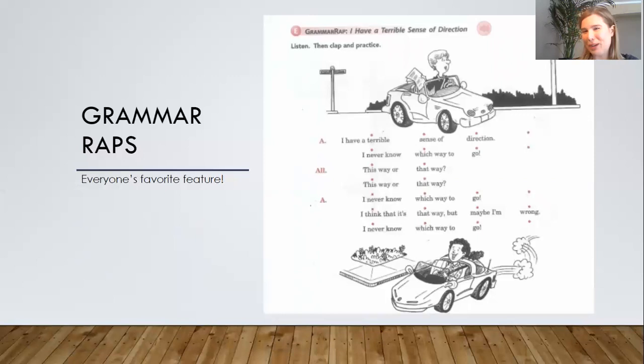Now, grammar raps. You love them or you hate them. These are going to be in the workbook. And yeah, everyone's favorite feature, wink, wink. Some people get super into these. I've walked by study partners working together, working them out, getting all the claps in, and almost rehearsing it together. And then I've also heard tutors say, oh, we don't like those grammar raps, and then just skip right over it. So wherever you fall on that spectrum, I would like to bring you today more towards appreciating them, if not enjoying them, at least appreciating them for the learning that they can offer to your students.